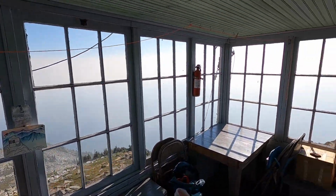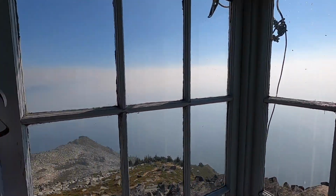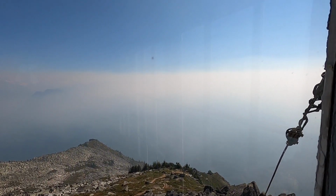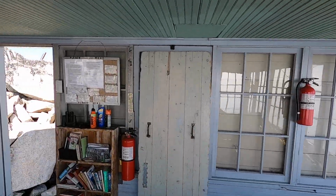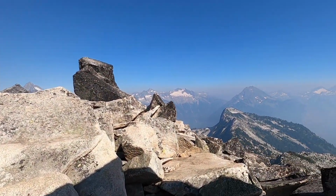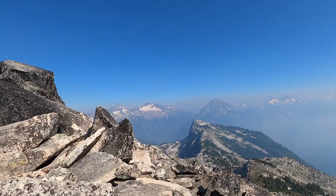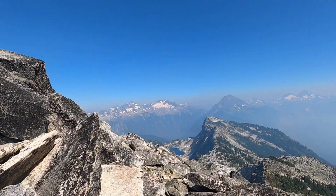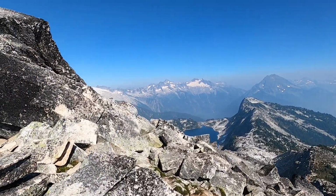Like I said, I think the views would be a little more awe-inspiring if we weren't in the ping pong ball. But if you come over this way, I know I've got some other video and pictures, but this is the actual view over here down to Hidden Lake, which is really pretty.